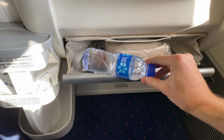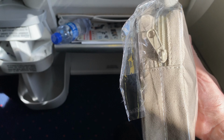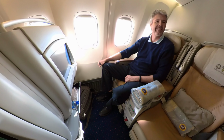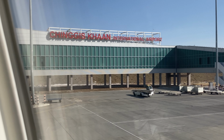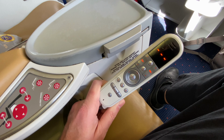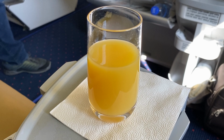There's a bottle of water and a MIAT branded amenity kit, which I will open up a bit later. Beside an onboard magazine, there's also the safety card for this Boeing 767. The IFE control can be found beneath the left armrest. A welcome drink was offered, which I always highly enjoy, and I could choose between orange juice or champagne.